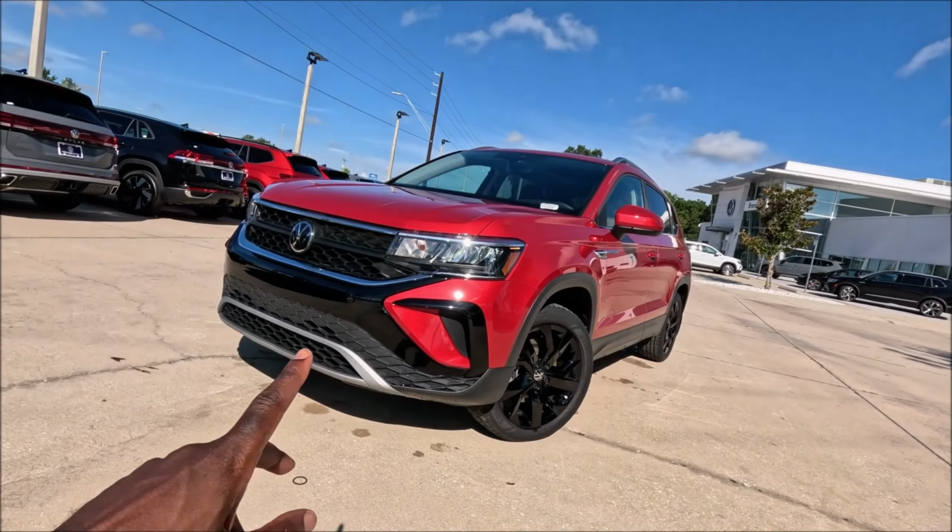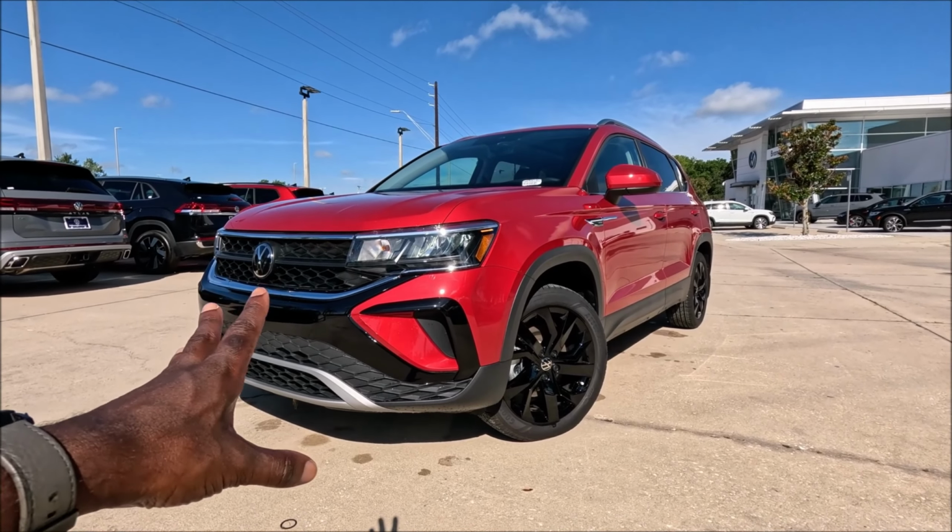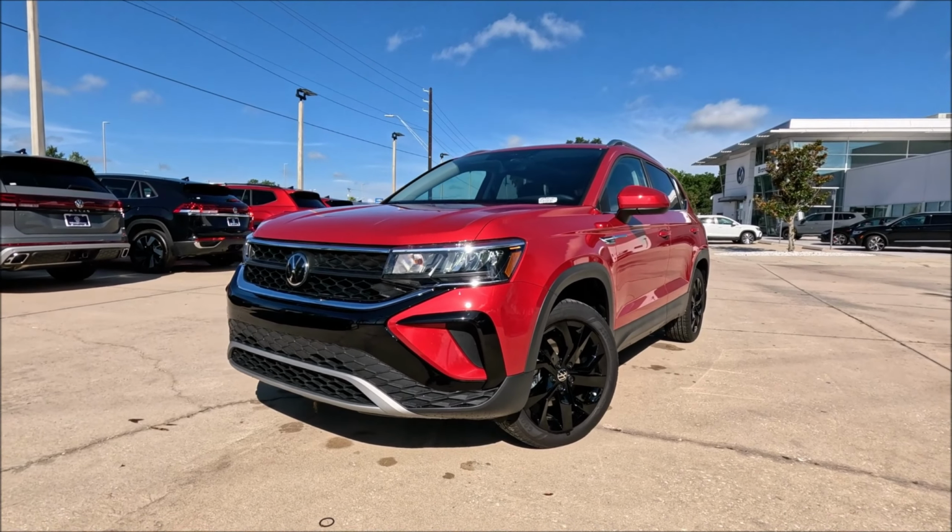King's Red Metallic, black wheel package, and cloud text interior. This is a beautiful spec on the 2024 Volkswagen Taos SE here at VW Brandon, and we're going to check this thing out. Options, features, see what it's all about, and see if it's the perfect Taos for you.